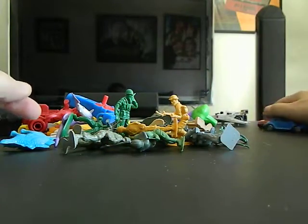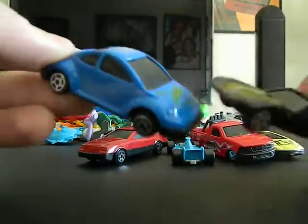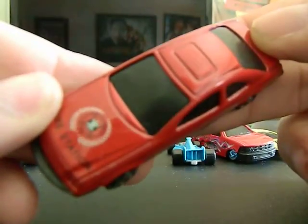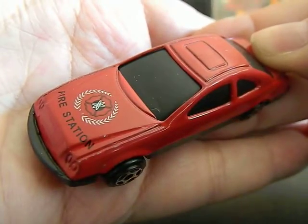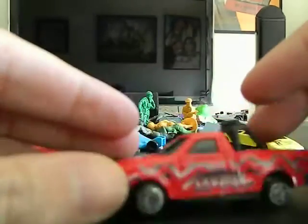And I got some cheapy cars that I'm just gonna throw in my cheapy car box that I always use for my interesting toy photos. So you got like that car. Some of these cars you can find at the dollar store, and then some of these cars I don't know where you can find them. But this one is a fire station car, which is actually kind of cool, even though it's a cheapy car. Little blue race car, and I got a lot. Looks like it's lopsided there.